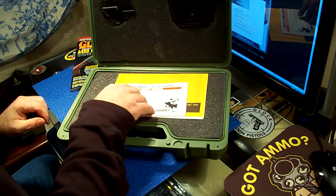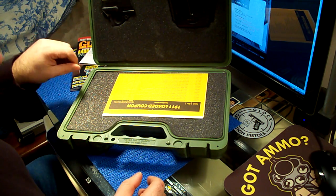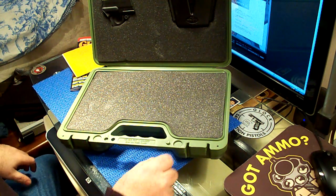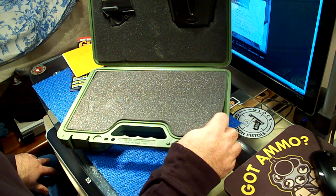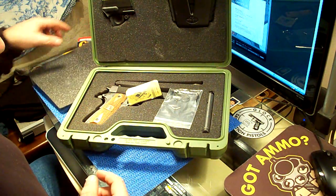This is a GI model. It's brand new, and it's called the Champion. You don't see them too often. I'm not saying they're rare, but you don't see them. What's great about this is I can have that old time military feel, and at the same time I can carry the thing, you know what I mean? Because it's a commander size.